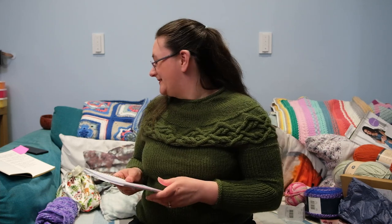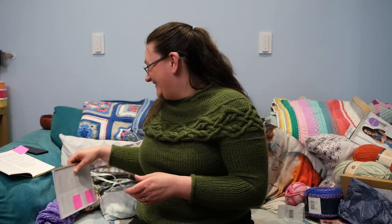So my way of getting around doing the wrong pattern row is I've just used post-its to cover up the rows that I don't need. And since I've done that, I haven't gone wrong. So we shall see how that goes.